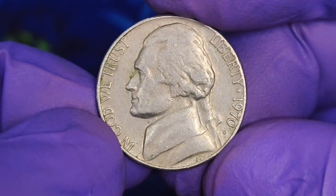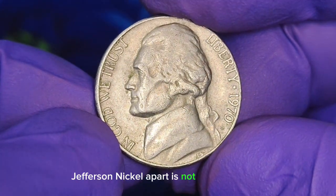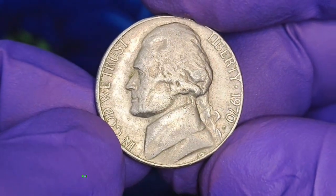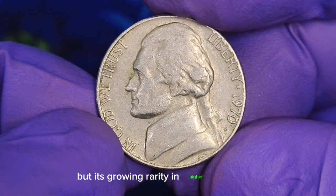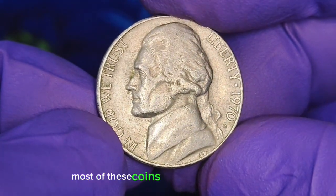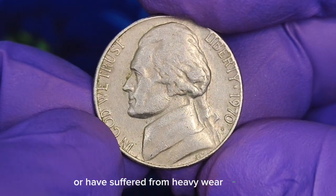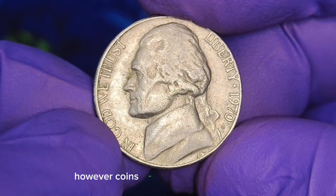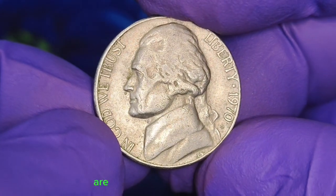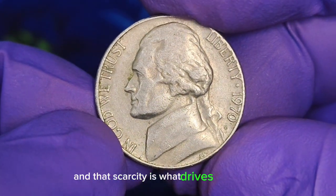What sets the 1970 D Jefferson nickel apart is not just its striking design, but its growing rarity in higher circulated grades like very fine. Most of these coins have long disappeared into circulation or have suffered from heavy wear and tear. However, coins that have survived in great shape are becoming increasingly scarce, and that scarcity is what drives demand in today's collector market.